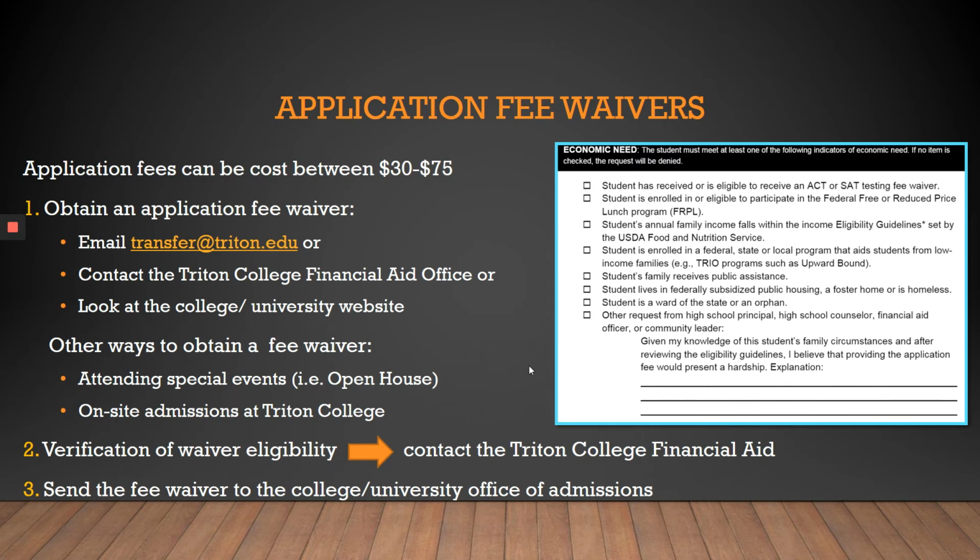There are many ways, but aside from that, you can also get a waiver by attending a special event such as an open house at the university. When we have on-site admissions events at Triton College, that's where universities come and give you a decision on the spot. We ask them to also waive the application fees there. We did have some planned, some passed and some were planned, but unfortunately they've been canceled given the circumstances. But note that we will have some more in the future.